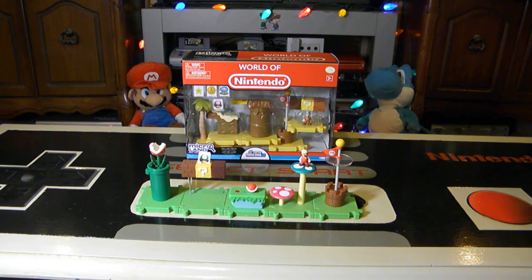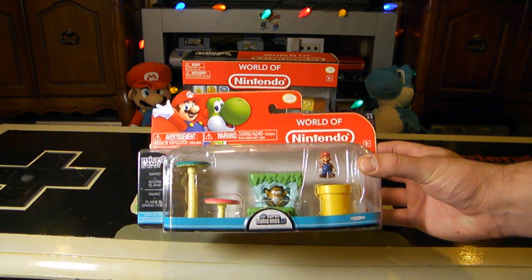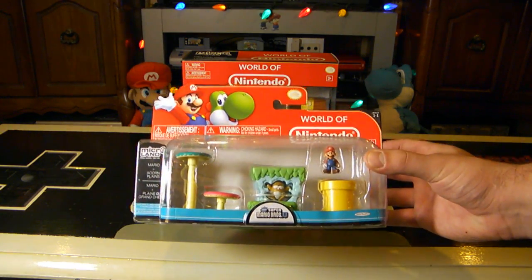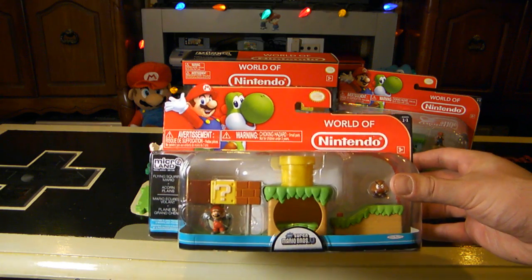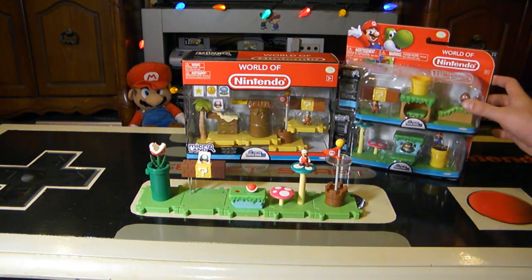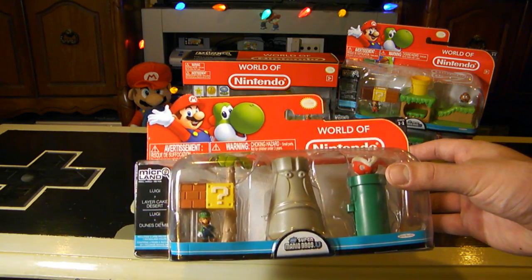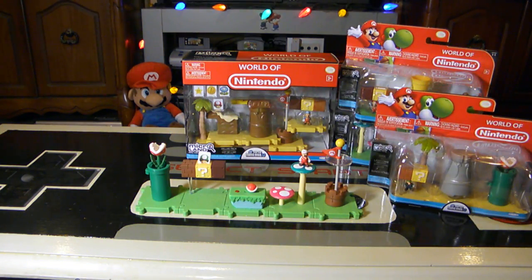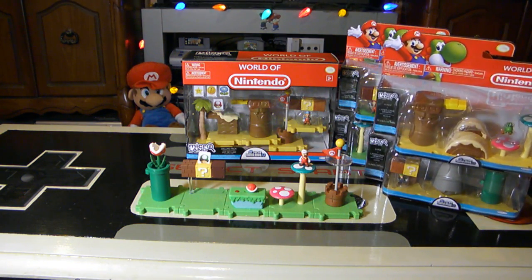You can also buy expansions for these. So the expansions for the first world are Mario plus Acorn Plains. These ones cost anywhere between $10 and $15. There's another one that's just simply called Flying Squirrel Mario and Acorn Plains. And then we have two for the Layer Cake Desert as well, Luigi plus Layer Cake Desert, and we also have Yoshi plus Layer Cake Desert. So those are awesome little gifts you could probably give someone.